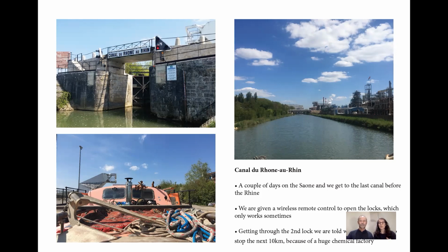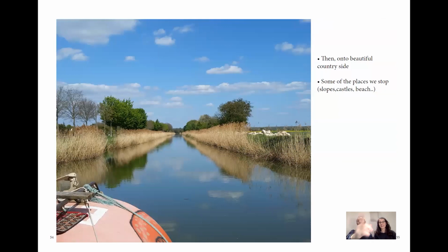This is one of the canals where we're given the clicker. Very cryptic. The first one didn't work, so we had to go back and ask for a new one. And then we passed the second lock and we were told that we were not allowed to stop. There were signs everywhere saying no stopping for the next 10 or 15 kilometers or whatever. It's just a huge chemical explosive factory, I think. So we locked ourselves in the boat and we just kept going until we got to beautiful countryside.